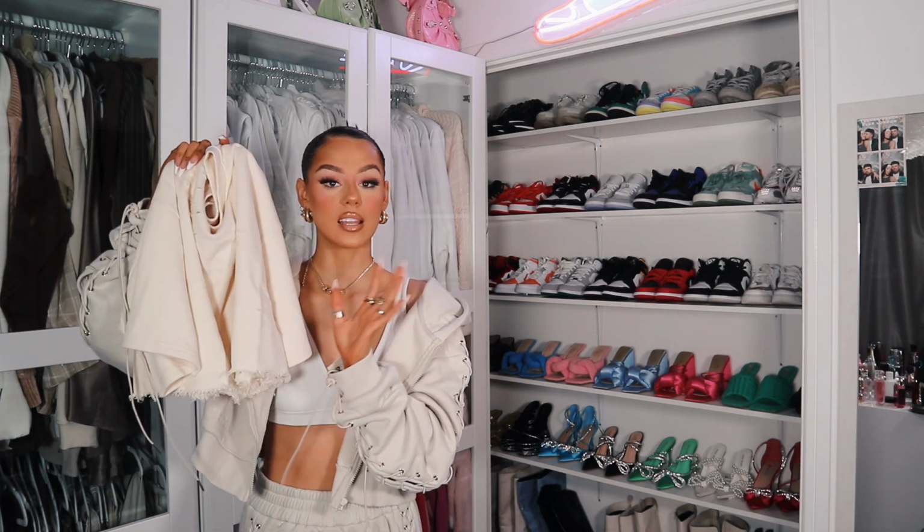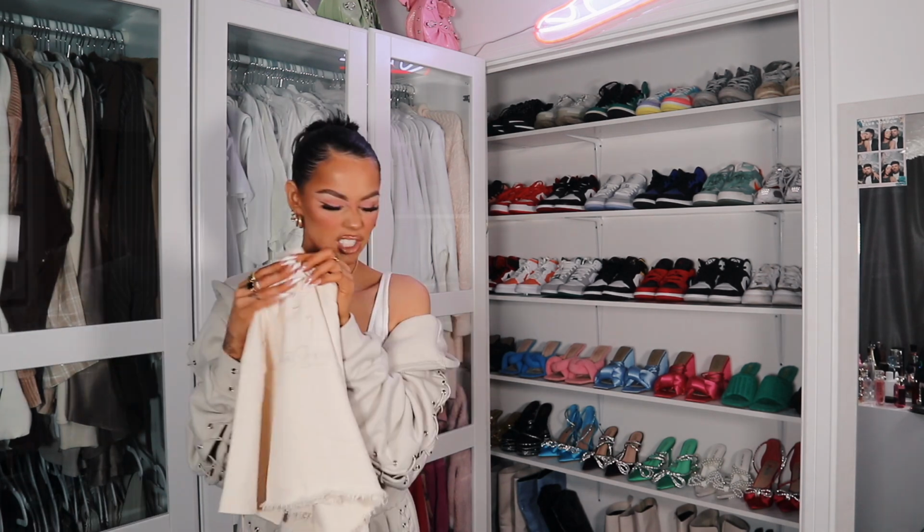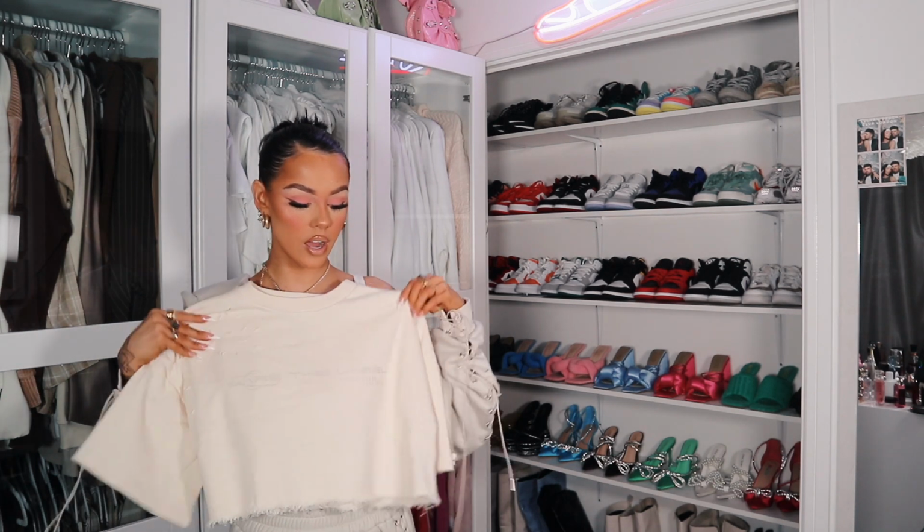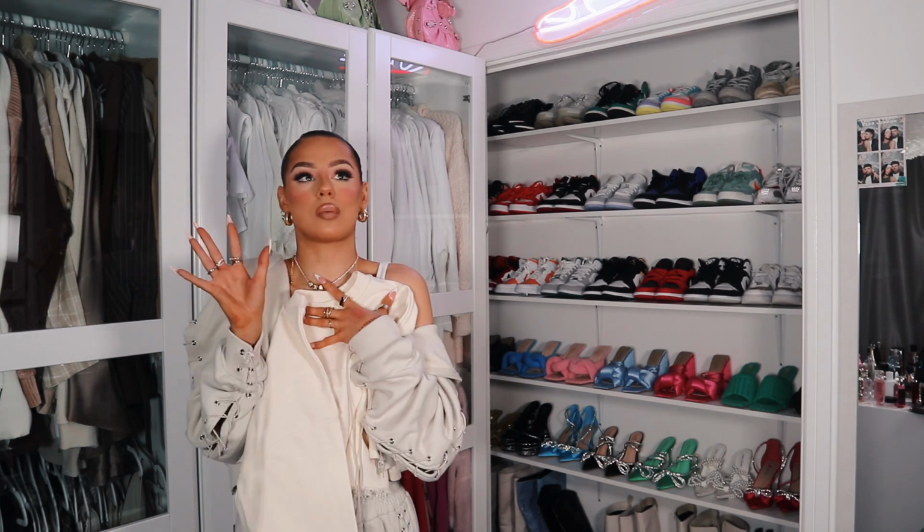Frayed bottom again. It's a longer crop as well, by the way. It's just distressed vibes, you've got the holes and stuff up here. You've got the Mars label printed on the front. This with that camo skirt. Don't talk to me. Such a yummy combo.